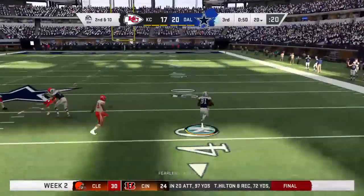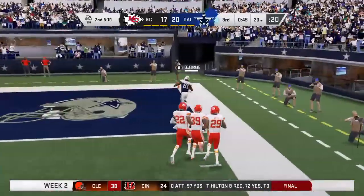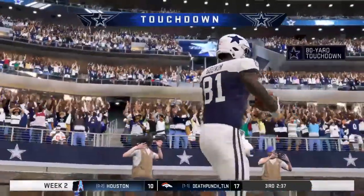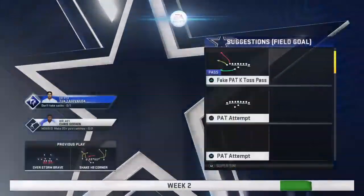Over the middle, he finds Godwin, complete. And now off to the races, down the right side. Touchdown, Cowboys. Chris Godwin, an 80-yard touchdown. And the Cowboys, they push out in front further.